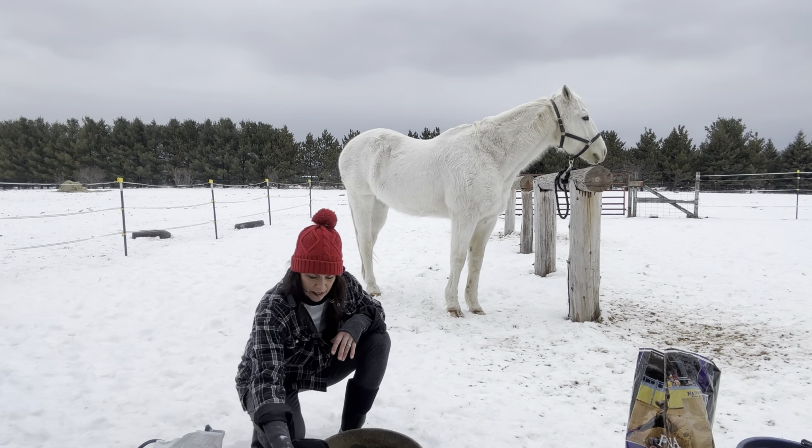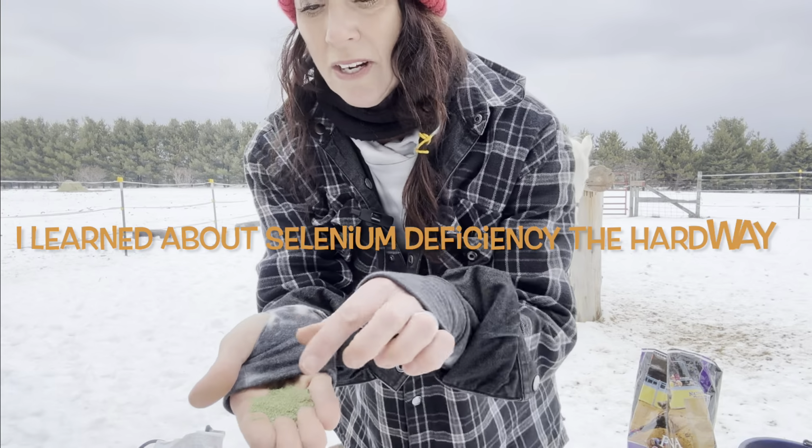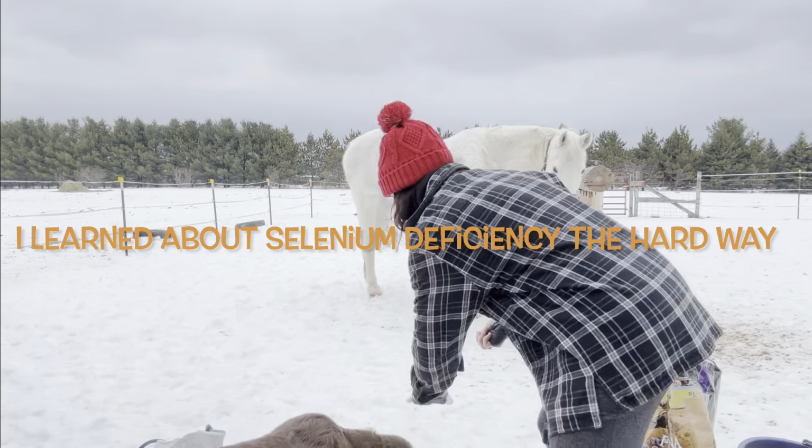I feed a little teeny bit of salt. He's ornery about salt and putting things in his grain, so he just gets a teeny tiny bit. This is selenium. Selenium should be found in the soil, and it's not here in Michigan, so I actually give a little bit to my horses.